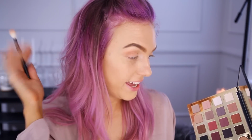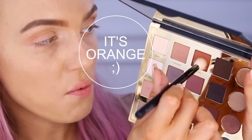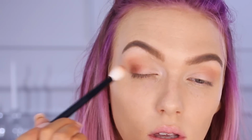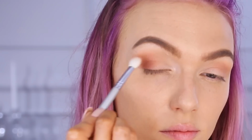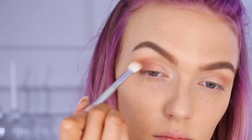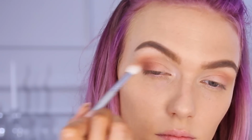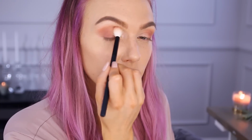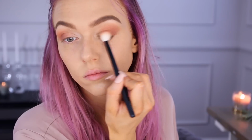Okay, I'm going to try this Tarteist Pro palette again. I am going to pick up this color called Whimsy, which is like a rosy, almost like a rosy mauve. This one looks like it's going on a little bit better. So again, I'm focusing most of this in this outer part of the lid here, just to start off, and then we're going to blend it around a little bit more. I'm going to hit the edges of it with some more of that Creme Brulee shadow, just to blend.